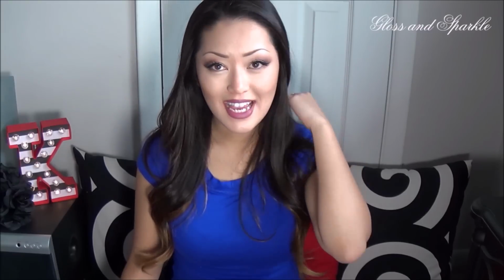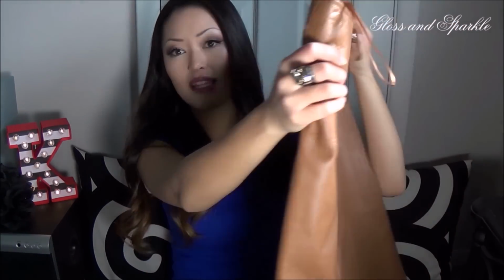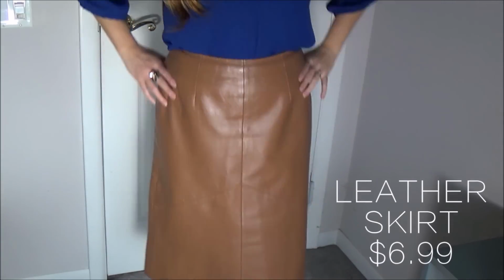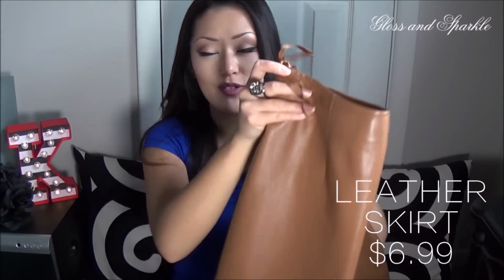So the next item is something that I've been wearing non-stop. I love skirts, obviously. Here's another one. This is a leather skirt in this camel color. I absolutely adore this. I've just been wearing this constantly. It is my favorite length, a little bit below the knee. I love that length, and I just love leather skirts as well. I also have one in black that I purchased a while ago, and I love it. So to be able to have another color was amazing.